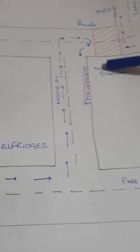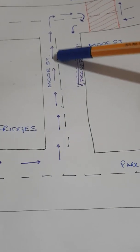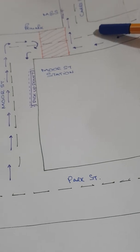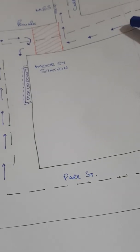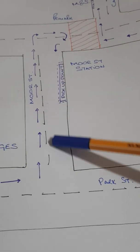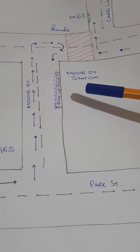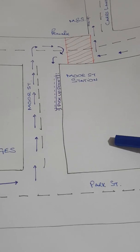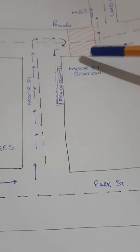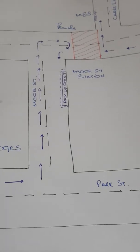Right, so before, you were able to come over here, turn right onto Moor Street, do a right turn and carry on. Well, sadly, you can't do that anymore. Vice versa. Before, you were allowed to come through here, probably pick up from here, and off you went, right? But from this week, you're going to be banned. You're going to get a fine going through the bus gate. Right, so you're not allowed to go through here. So how do you pick up and how do you go about it?